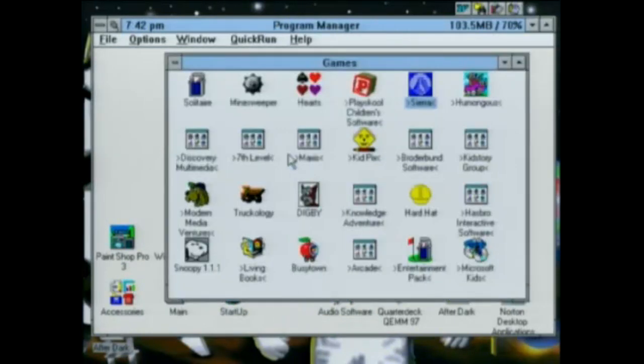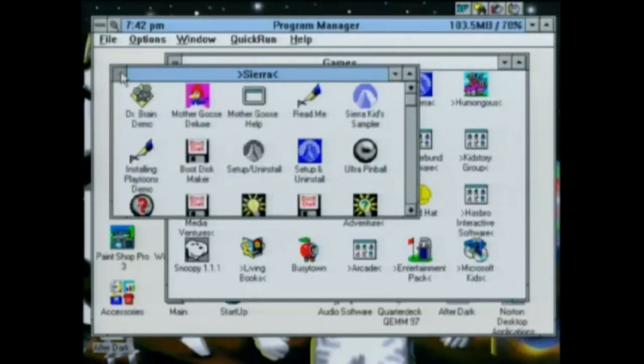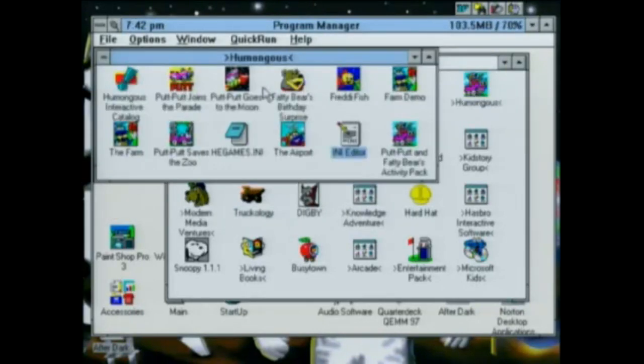Games, we saw a little bit of this a while ago. We have Sierra, The Incredible Machine, Mixed Up Mother Goose, 3D Ultra Pinball. Gotta have Humongous games. I got Putt-Putt Joins the Parade, Putt-Putt Goes to the Moon, and a recent, this game has become a very big-time favorite amongst fellow YouTube user Elmol3, Fatty Bear's Birthday Surprise. Very awesome game, one of my childhood favorites. Let's Explore the Farm. I don't know where Let's Explore the Airport is. Oh, there it is over there. Putt-Putt Saves the Zoo and Putt-Putt and Fatty Bear's Activity Pack.